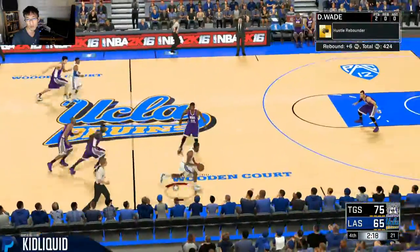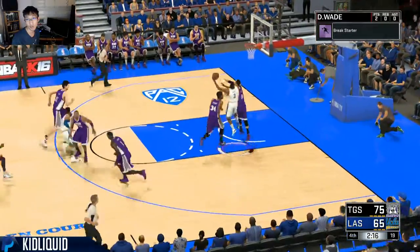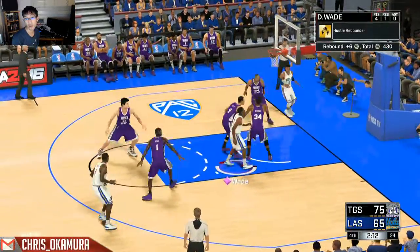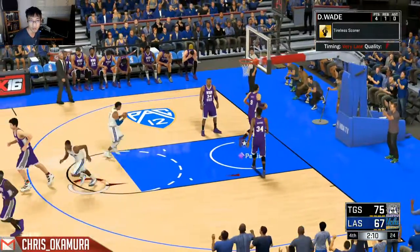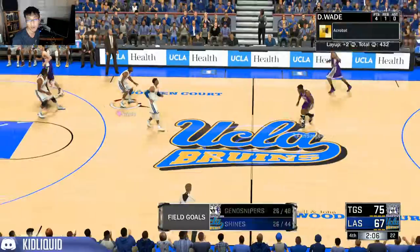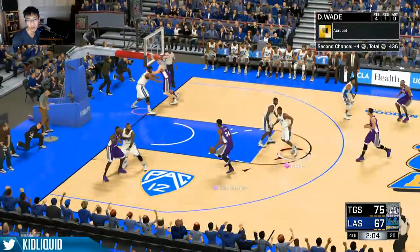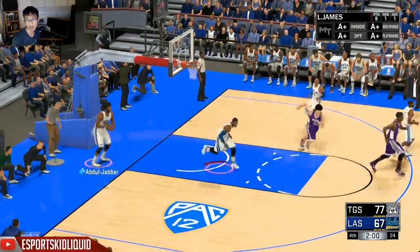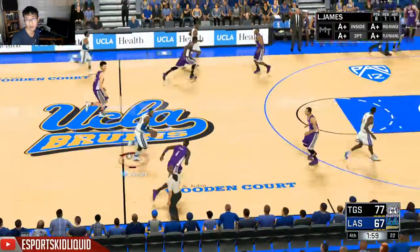Pierce misses off the left iron. Kept alive. A second chance effort. That cuts the lead to single digits. Really aggressive play there, taking it to the rack against the big fella. You know, Greg, aggressiveness is really the only option when you're on the wrong side of the size equation.